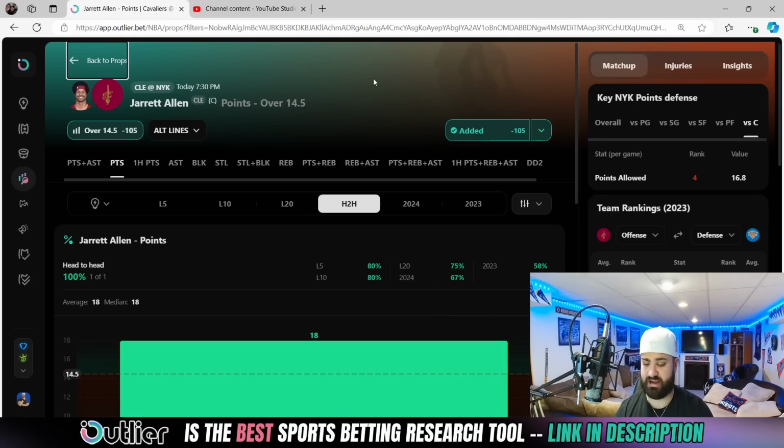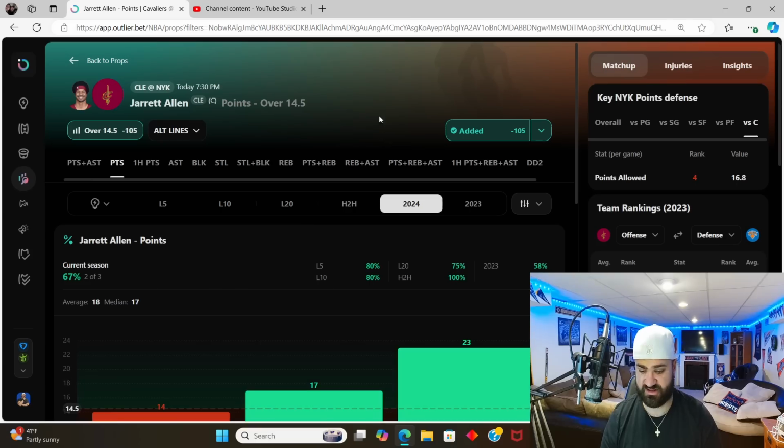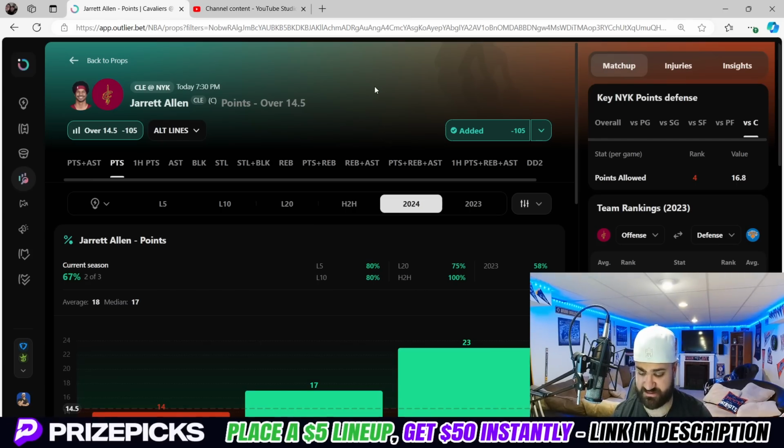Pretty good value. All right, guys, next up, we actually have 2 props coming from this game. We have Cavs, Knicks, 7:30 p.m. tip-off. Our first of 2 props from this game, our second prop overall in today's slate. We're going Jarrett Allen of the Cleveland Cavaliers over 14.5 points. The data across the board, pretty good on this one.